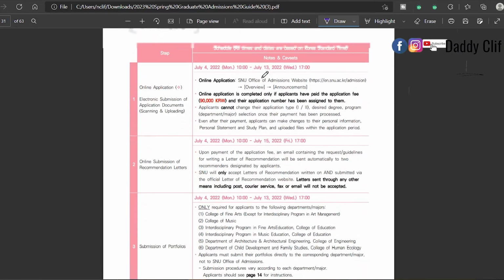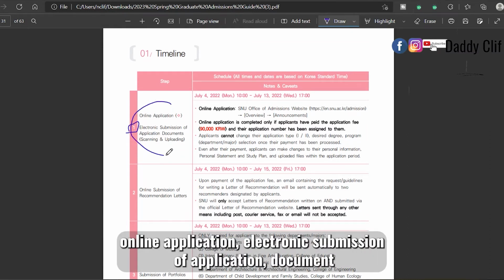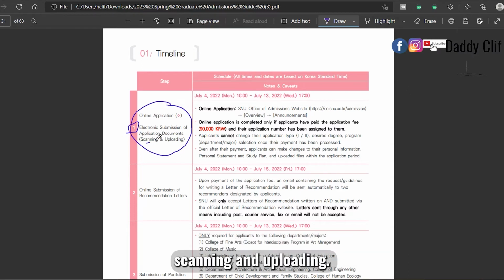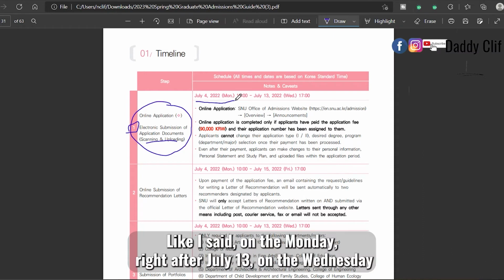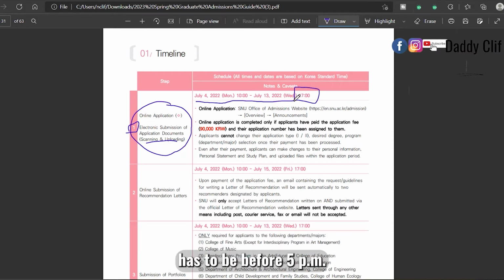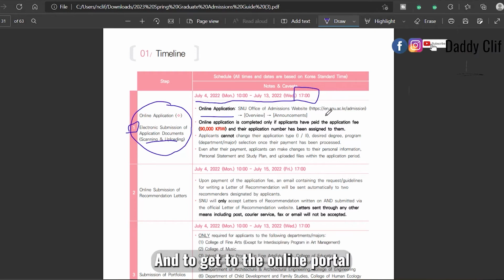Okay, so on the timeline it says 1. Online application, electronic submission of application documents, scanning and uploading. It's going to happen from July 4th, like I said, on a Monday, right up to July 13 on a Wednesday. It has to be before 5 p.m. That's when the online system will be available, and to get to the online portal you have to type this website.